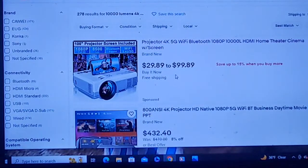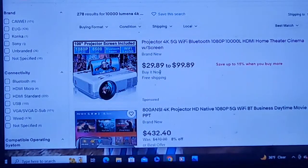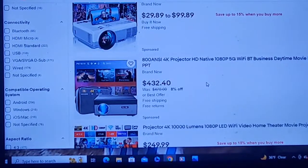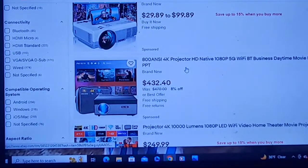All right, so this one we're looking at for $29. We want to pick up a 4K 1080p and 10,000 lumen projector for $29.89. Whoa, man, they want $432 for this. And this is supposed to be native 1080p 5G. Gee whiz, 800 lumens, that's it? That's pretty bad. 800 lumens is extremely bad for $400.